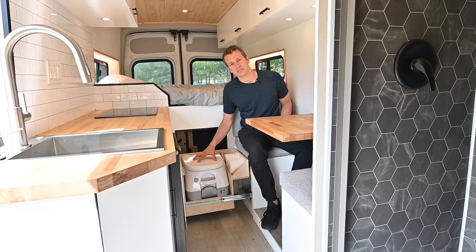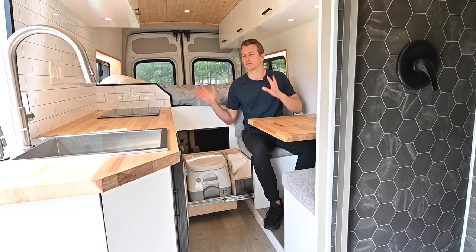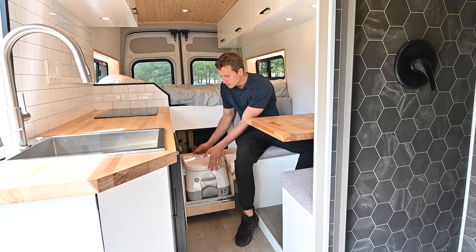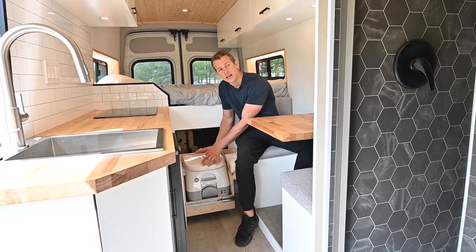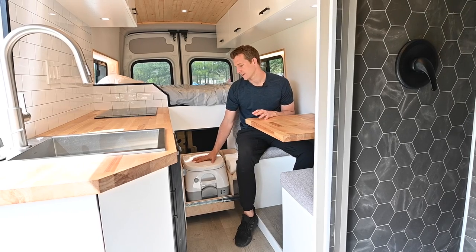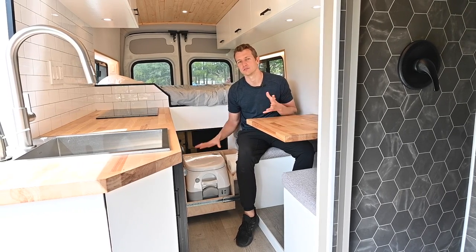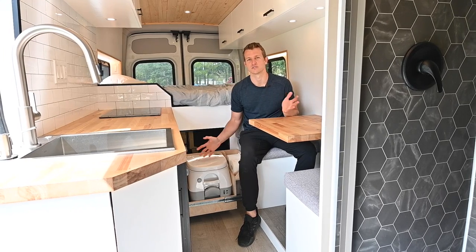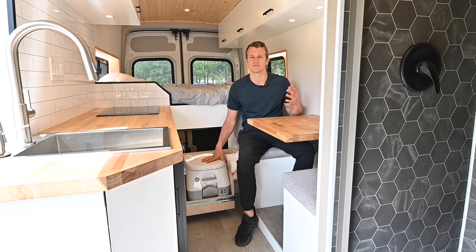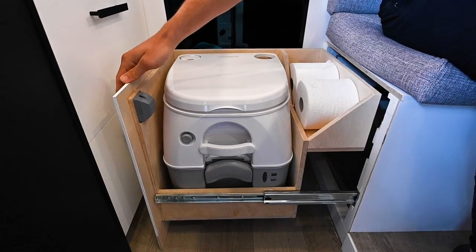And the idea with this was that maybe if you're parked in an isolated area with the window covers on and you're alone in the van, you could use the toilet here, or you can easily lift it out and move it into the shower and then use it in there and bring it back. We went with the cassette toilet because for us, using the toilet in the van is really just for emergencies. We hope to use gas stations or washrooms whenever we can, and just use this when we need an emergency.